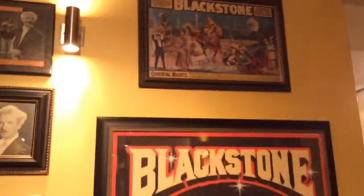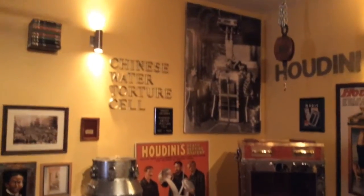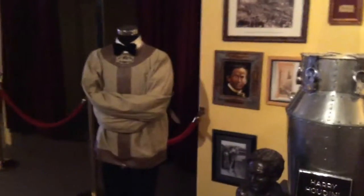Other photos. And turning around, the Houdini corner. The Chinese water torture that he had commissioned to build. And the milk can escape. And a replica of his straitjacket. We're going to go this way, which will take us over into the close-up theater that we were talking about. And this takes you over into the newly built and remodeled close-up room.